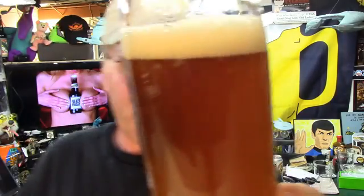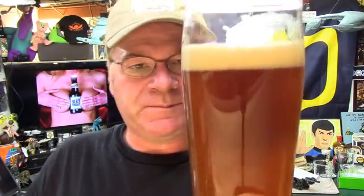Okay, it's got a nice deep color to it. Matter of fact, it even has color in the head. It has a very citrusy smell to it. A little sweetness, maybe tropical fruit kind of a sweetness. Okay, enough waiting. Cheers, guys.